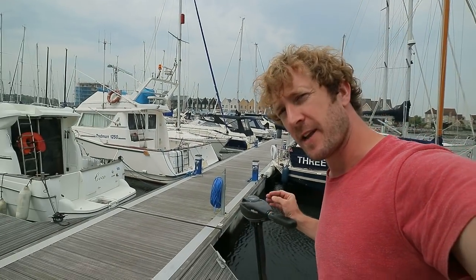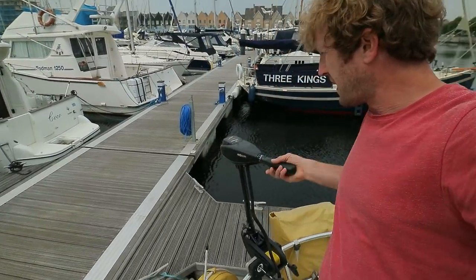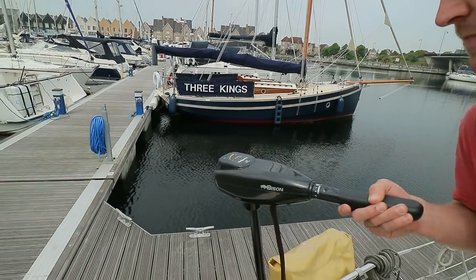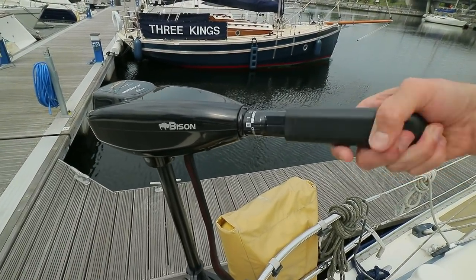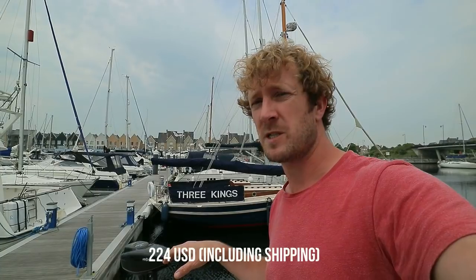And today I'm going to be testing our brand new electric trolling motor that we got for our tender. This is a 68-pound thrust model, so it's quite powerful. It's a 12-volt model, and it has 5 forward speeds and 3 reverse speeds. This was a really good price as well. It was £170, and it also comes with a replacement propeller for that price as well, so it's pretty good. So I'm looking forward to trying this today, seeing how it goes.